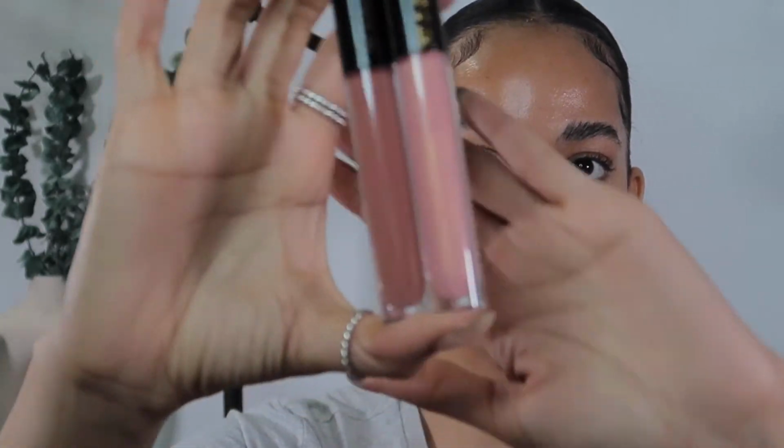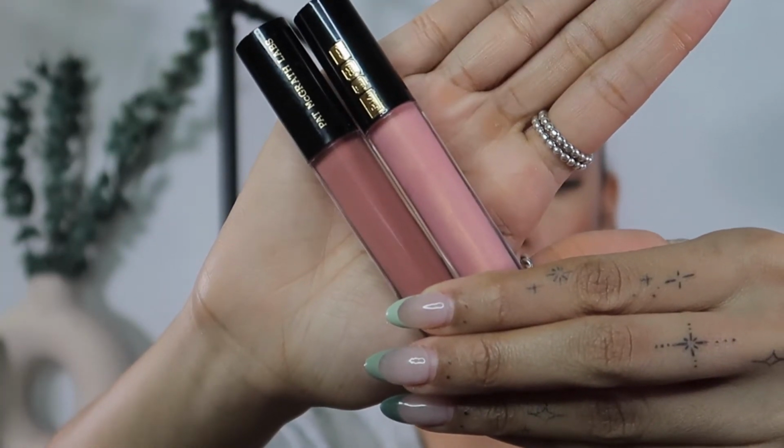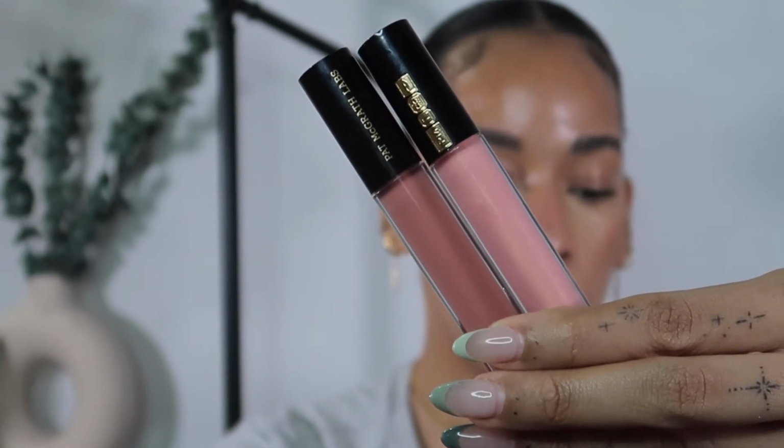And while we let that dry, I also picked up a couple more lip products, and these are the Pat McGrath Labs Lust Lips. These are in the shade Bear, Dare to Bear, and Flesh Fantasy. These are a luxurious lip color that delivers erotic colors with the real sensation shine of a gloss bomb.